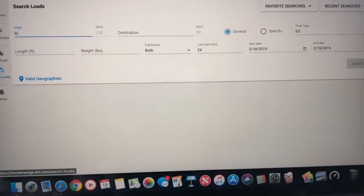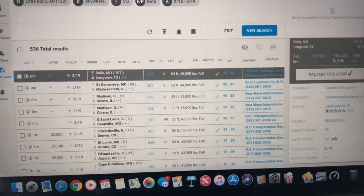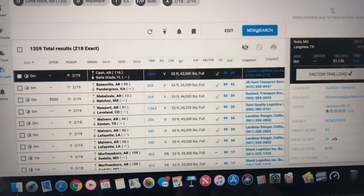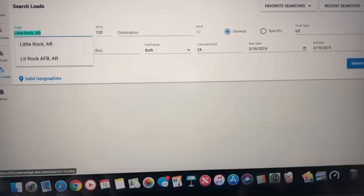Let's go to Little Rock. I was just over in Little Rock area. I fared pretty good coming out. Well, I was a little west of Little Rock, a few hundred miles, but still close enough. 218 loads in the Little Rock area. Weak, I say.